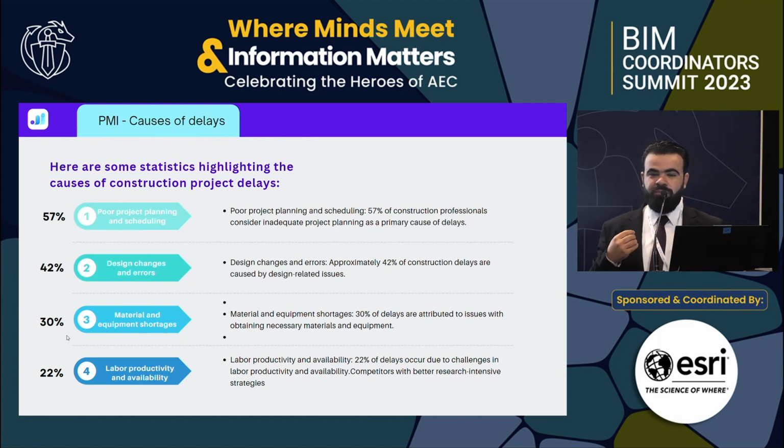It's our performance in any project. As you see here, we have 57% poor planning and scheduling, which is exactly what happened in that small project, the Lego house. And we have 30% material and equipment shortage, and 22% labor productivity availability. According to the BMI, these are the top reasons for delay in projects. So before we report, before we go to a digital dashboard or stunning dashboard, we need to understand the project delays and the root cause analysis to move further.